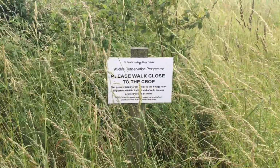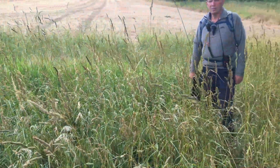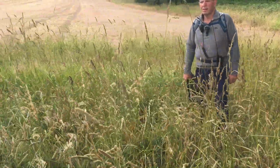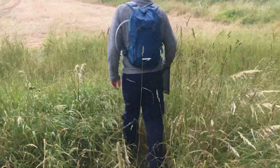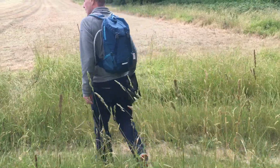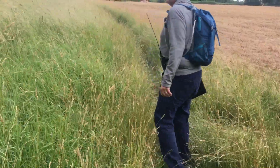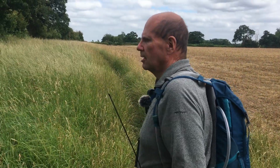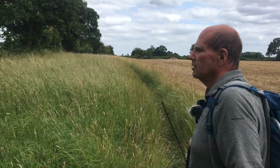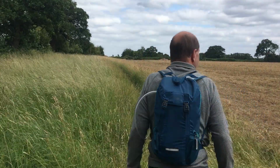Yeah, so credit's due where credit's due. This is a conservation area right next to the field, and the farmer has put a sign up saying, please walk next to the crop, and leave this long grass for the wildlife. We complain about bad farmers not putting paths in, but that's spot on, isn't it? It's keeping the entire side of the field for wildlife and wild animals, and whatever will grow in there, wild plants, all sorts. So no, spot on.